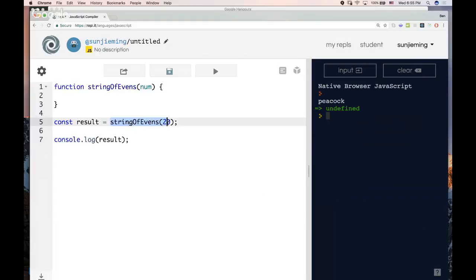So we'll call the function, get the result back, run it. So this is us invoking the function right here, and then this will be equal to whatever is returned from the function. So this is what the tests are doing behind the scenes. Okay, so a string of evens. So we have our number.